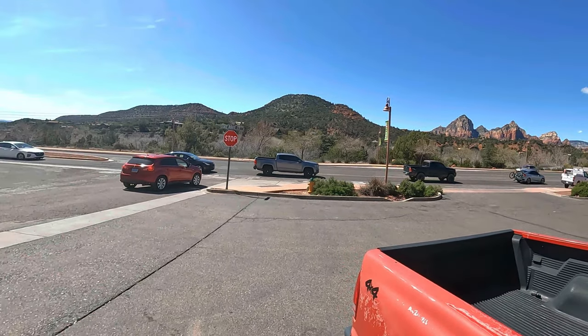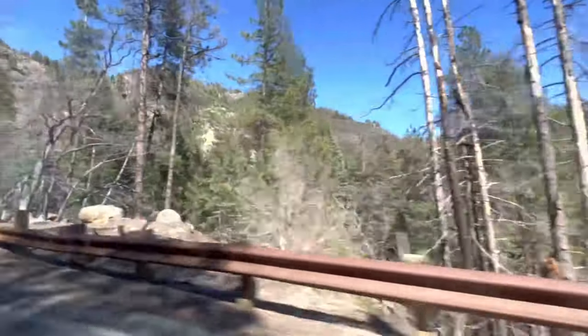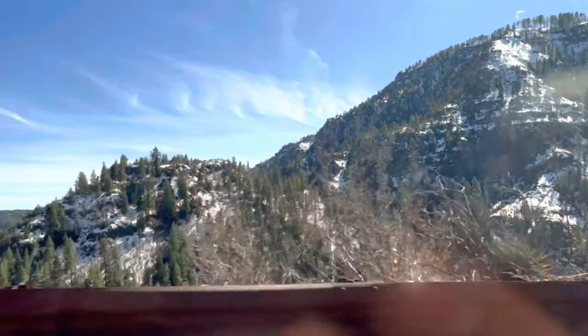Traffic is very high today. I'm assuming it's like this throughout the year. So we came up the hill, and the mountains are still covered with snow, and it's beautiful.